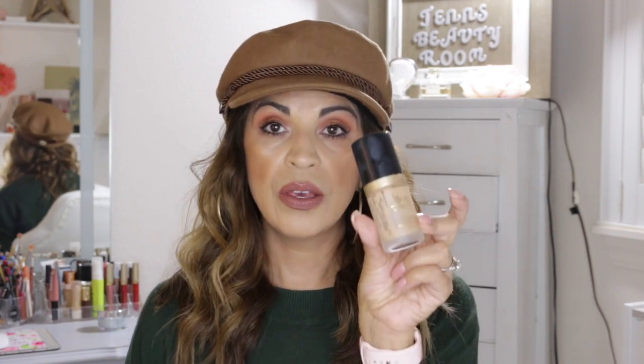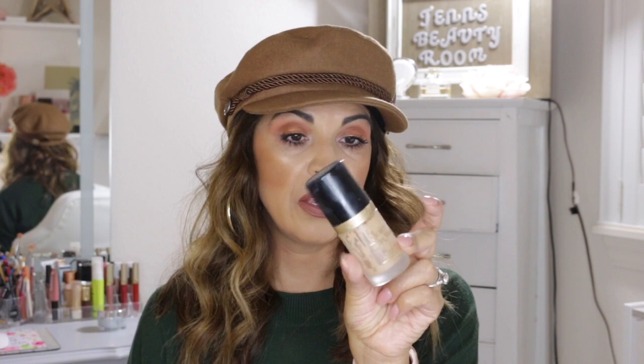Okay, so let's talk about foundation. And this is also empty. This is the Too Faced Born This Way foundation, and I'm in the color Warm Nude. Use the heck out of this. I used it till I finished it, and it's absolutely beautiful. If you're looking for a high-end foundation, I think this is it, and it's priced right. It's not super expensive. Love Too Faced. This is an amazing foundation.